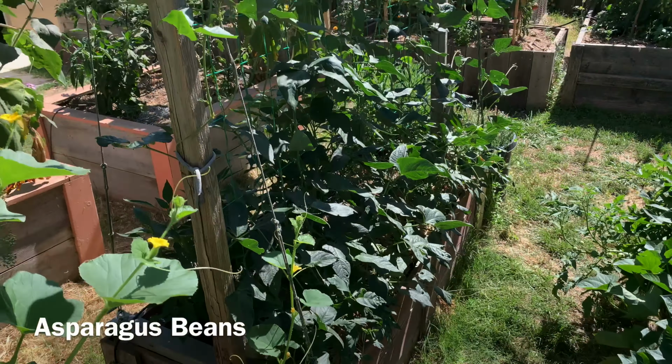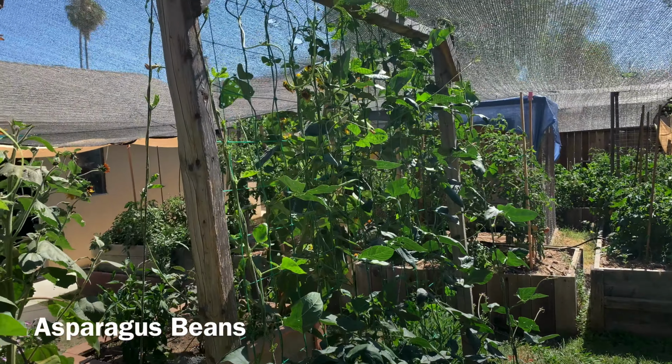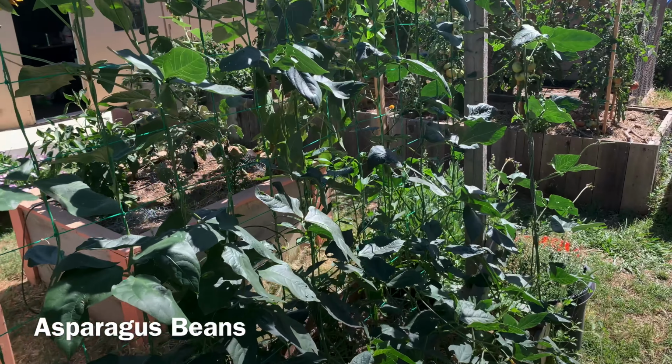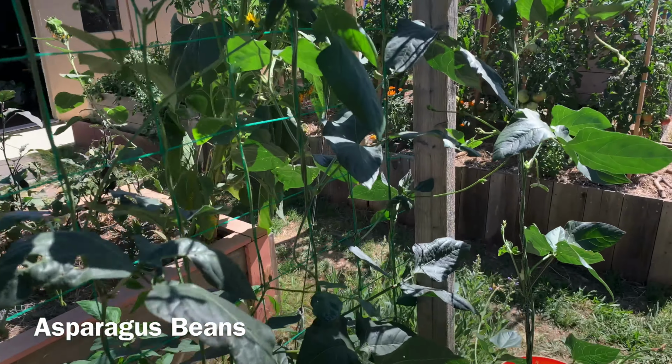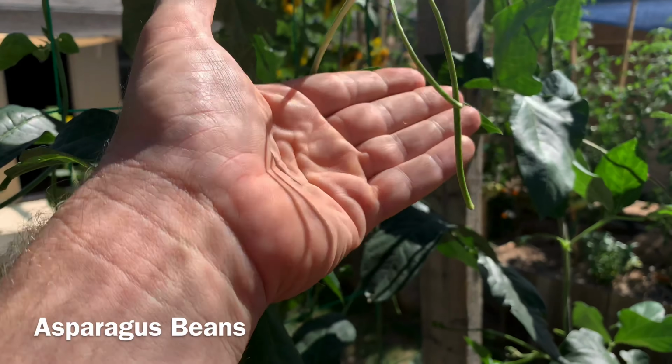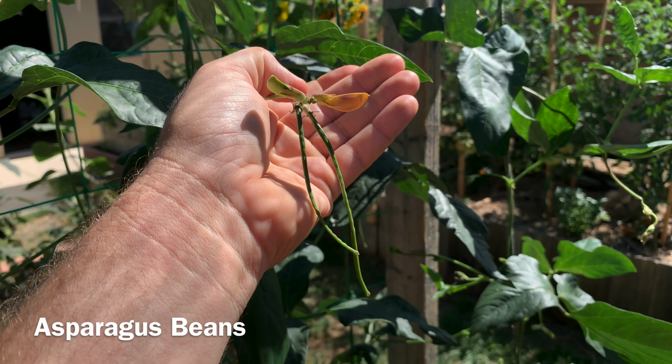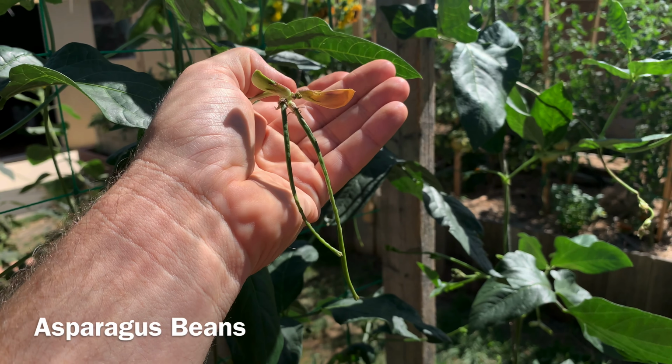And my asparagus beans, again, a real good hot weather staple crop that is now starting to take off. Very close in flavor to most standard green beans and string beans. As you can see here, I've already got the first pair of actual beans forming. When these are about a foot long, I will pick them.